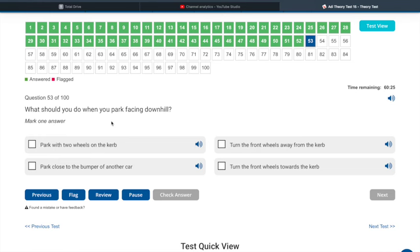Park with two wheels on the curb? Nope. Park close to the bumper of another car? Nope. Take those two out. Turn the front wheels away from the curb, or turn the front wheels towards the curb. Away from the curb will make the car go out into the road. So it's turned towards the curb.